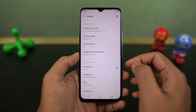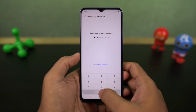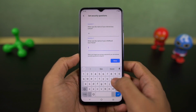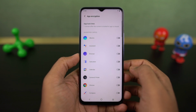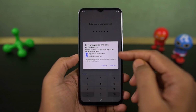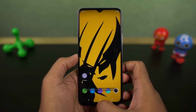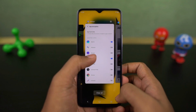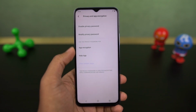Next, we have app encryption. For the first time when you open it up, it'll ask you to set up a password and then select the applications that you want to lock. We can also unlock the locked applications using the password or the fingerprint scanner, or even by using the face unlock feature. If you use face unlock, most of the time whenever you open a locked application, because of that super fast face unlock speed, you won't even see the lock screen.